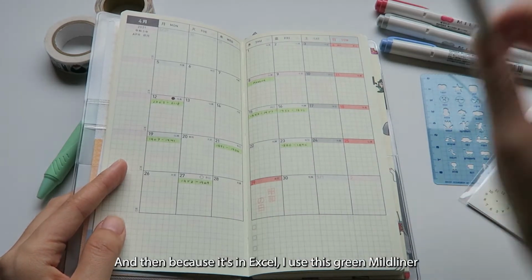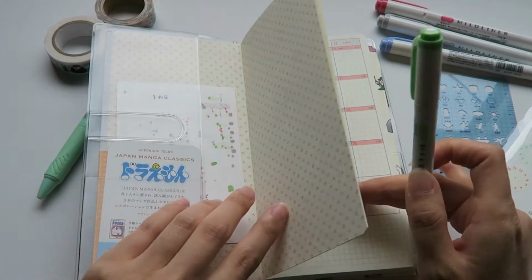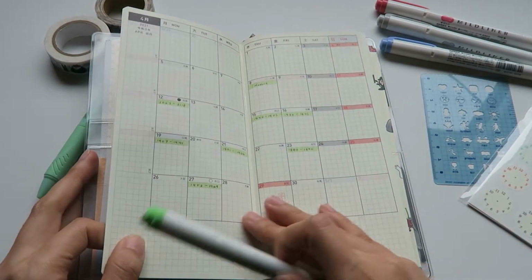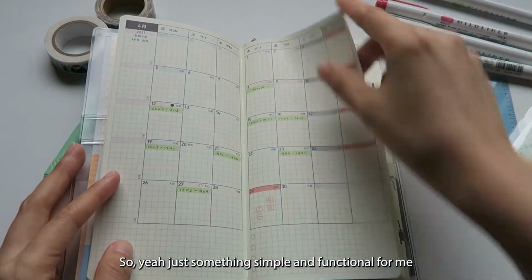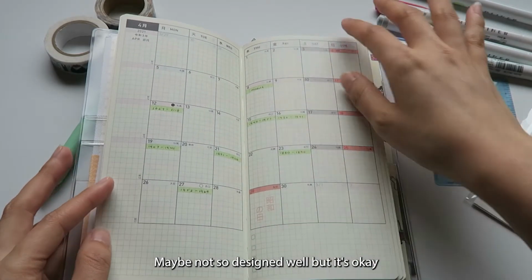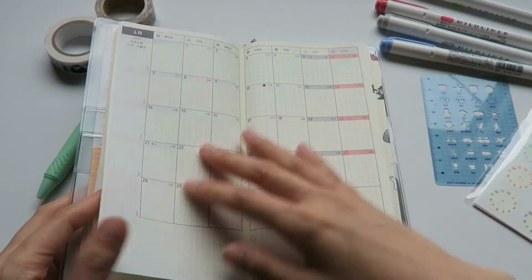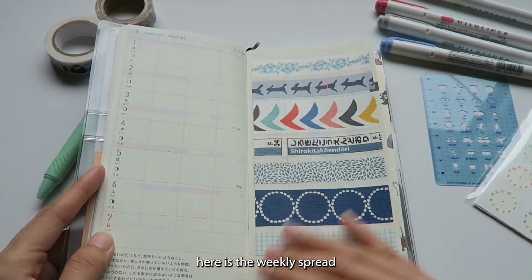And then because it's in Excel, I use this green Mildliner, and I use this blotting paper as well. So just something simple and functional for me, maybe not so designed well, but it's okay. Yeah, and so here is the weekly spread.